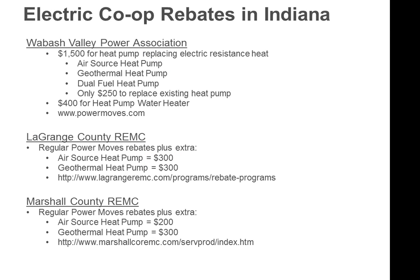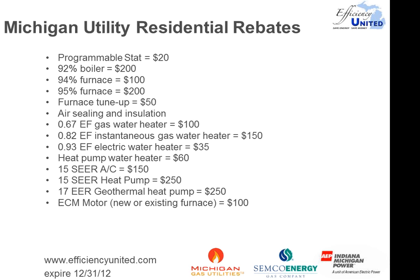Some of the individual electric co-ops in Indiana also have their own programs that can be used in conjunction with or in lieu of the NIPSCO programs. So here are some major ones here. The Wabash Valley Power Association is a group of many Indiana-based local municipal utilities. So they have quite a few rebates, mostly related to heat pumps, and they can get quite large, up to $1,500. On the website listed there, powermoves.com. And then two specific counties, LaGrange County and Marshall County, also have rebates that you can use on top of the rebates you might get from your utility. So those are listed there if you need them.